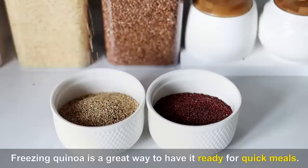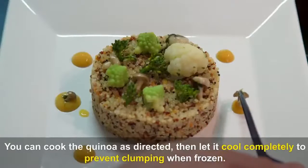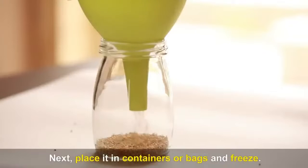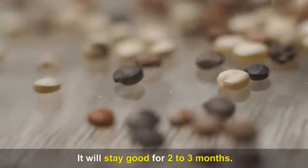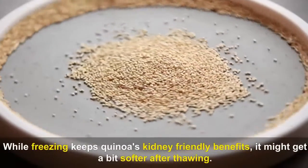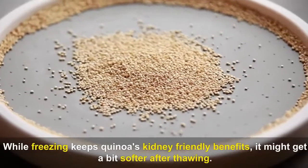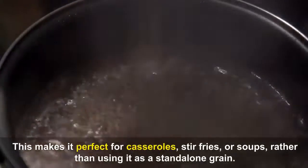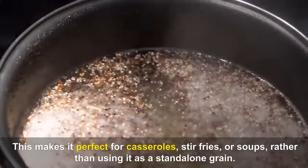Freezing quinoa is a great way to have it ready for quick meals. You can cook the quinoa as directed, then let it cool completely to prevent clumping when frozen. Next, place it in containers or bags and freeze. It will stay good for 2 to 3 months. While freezing keeps quinoa's kidney-friendly benefits, it might get a bit softer after thawing. This makes it perfect for casseroles, stir-fries, or soups, rather than using it as a standalone grain.